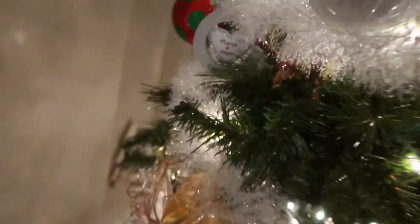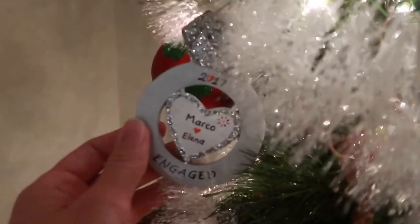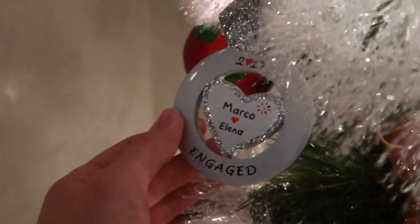Oh, of course we have to have Darth Vader, the Hulk. You gotta have that stuff. And we have all of my husband's very first Christmas ornaments. Oh, here's one of my favorites. 2017, Marco and Elena engaged.